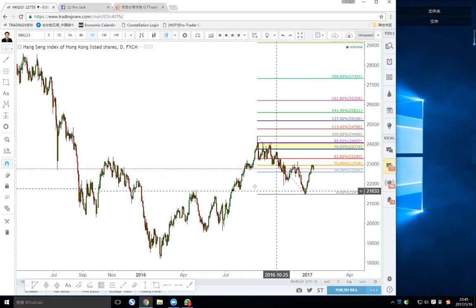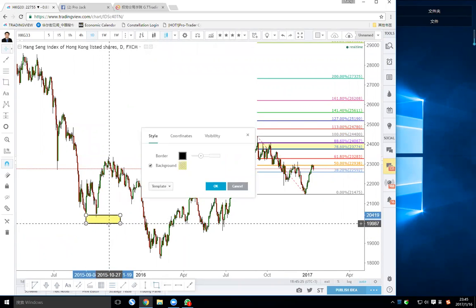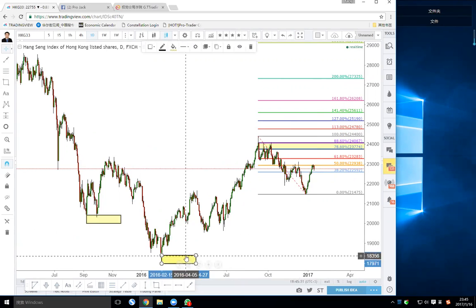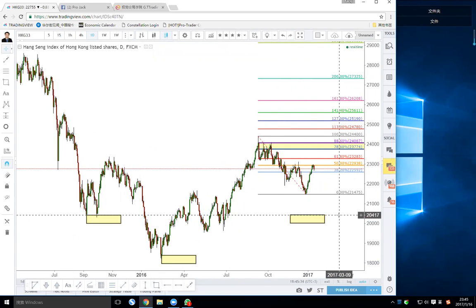Libra pattern, right? Yeah, Libra pattern. We completed this level. So if you want to trade the Libra pattern, you must wait for 20400.